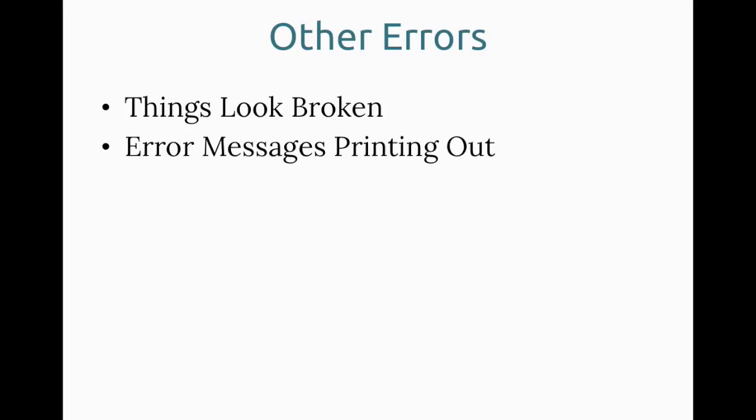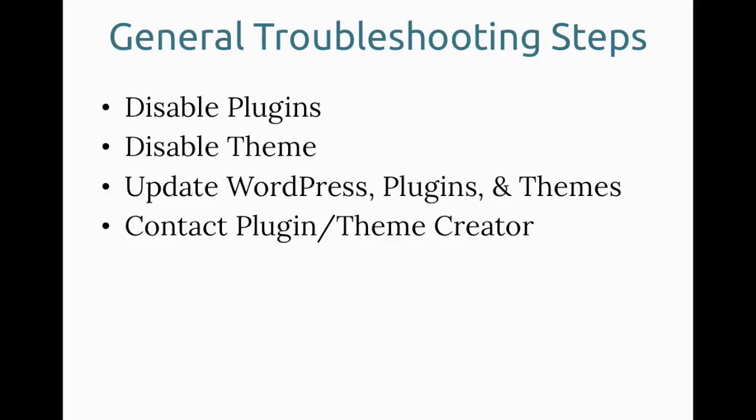Other errors. There's plenty of other kinds of errors that can happen. Things can look broken. There can be error messages printing out in weird places all over the screen. Maybe a piece of content is way off the screen. Things are just not right. Again, just follow the general troubleshooting steps for most of those errors, and that's how you can resolve them. Disable plugins, disable your theme, update WordPress, update plugins and your themes, and if none of that solves it, contact the plugin or theme creator. Same kind of a thing as what we just went through.